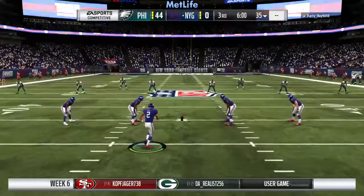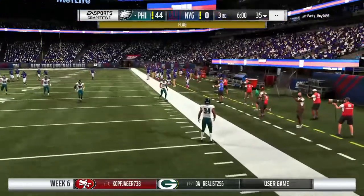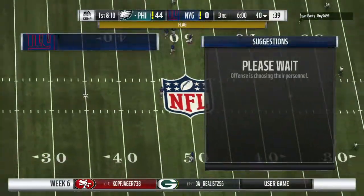So the Eagles with the lead, and they're going to get this football first as the 3rd quarter gets underway. So they will accept the penalty and move forward.